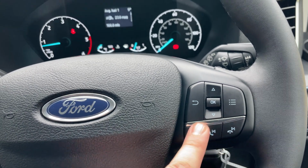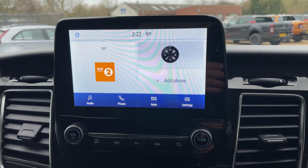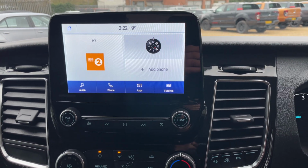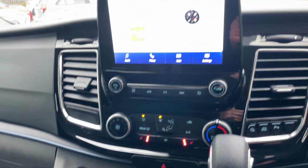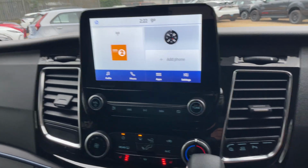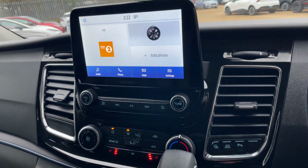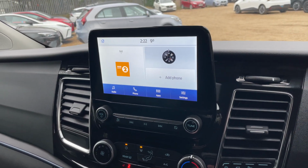Okay, now I've mentioned that, let's go over here to the sync module. This here is a sync module. This is where all of your entertainment, all your phone connectivity, your Bluetooth and things like that take place. So you can plug your phone in using the USB data cable there and mirror your phone onto that screen there, and you can make calls, you can use voice commands, all can be done hands free. A lovely little system.